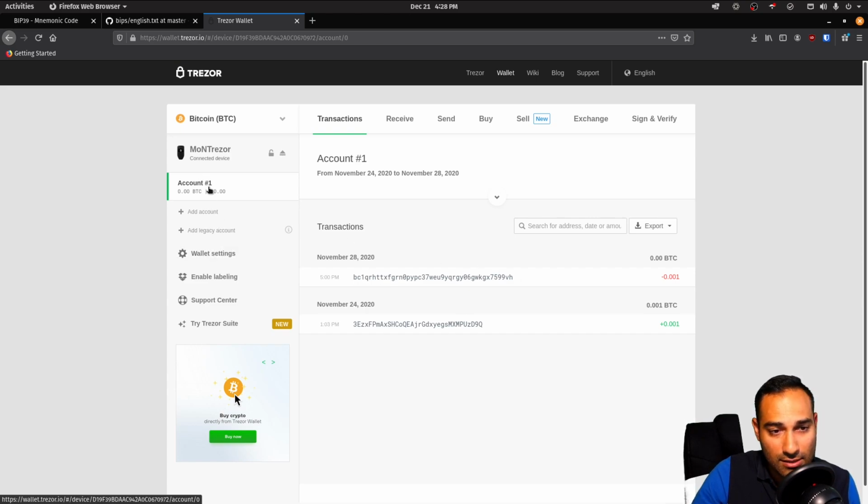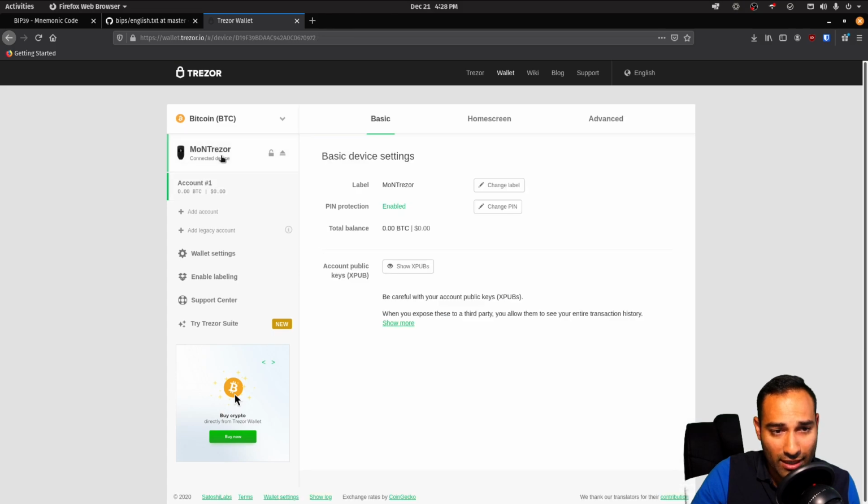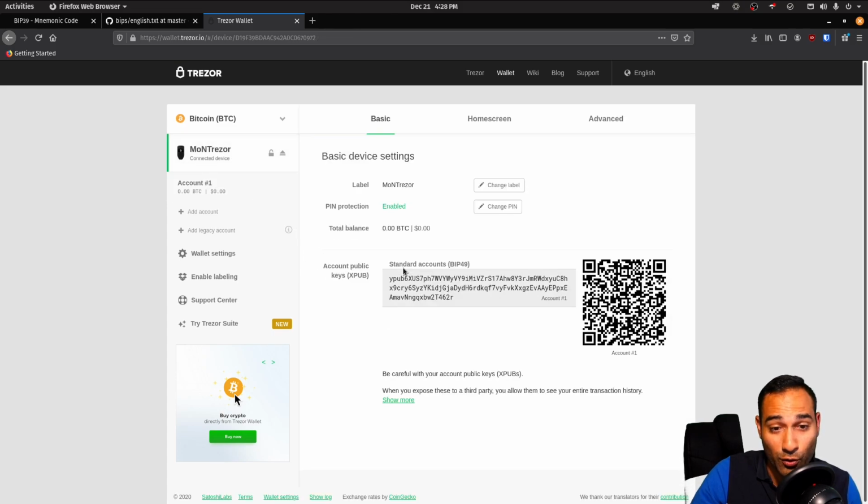The other thing you will also find in your Trezor is the option to show your xpubs, and recall that Trezor specifically uses the 3 addresses. They use the nested SegWit for your wallet, and so they have the ypub. So you can take this ypub and import that into your wallet software.